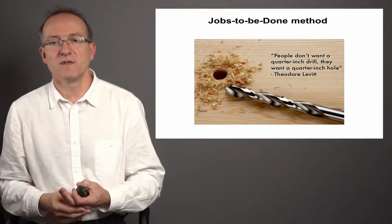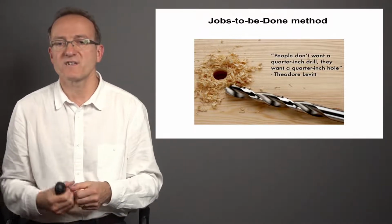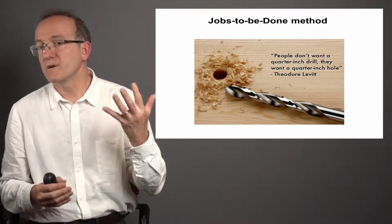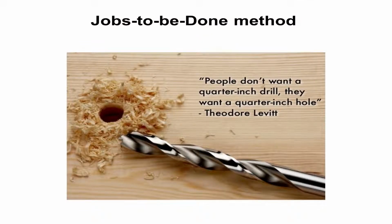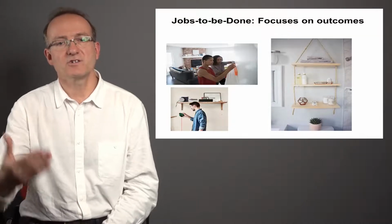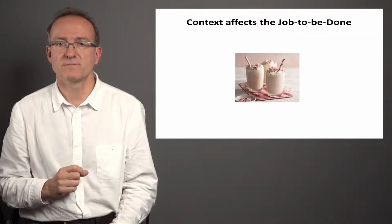Now, the jobs to be done method is brought to life by a great quote from Professor Theodore Levitt from Harvard. He said about 50 years ago, people don't want to buy a 1/4-inch drill. What they actually want to buy is a 1/4-inch hole. Well, I would contest that. What they actually want is outcomes. They don't want holes, they want pictures on walls, they want shelves, they want a tidy life. They want their bathroom to feel relaxing and tranquil. Jobs to be done focuses on this type of outcome.